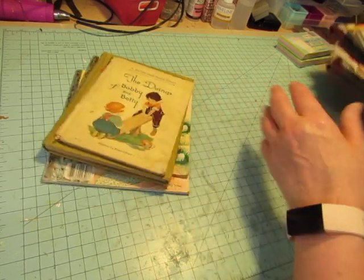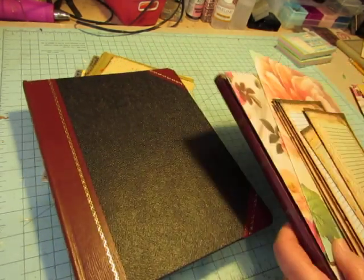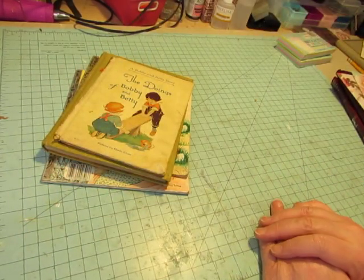Let me give you a sneak peek. My next journal project. And I'm going to be working on that today.